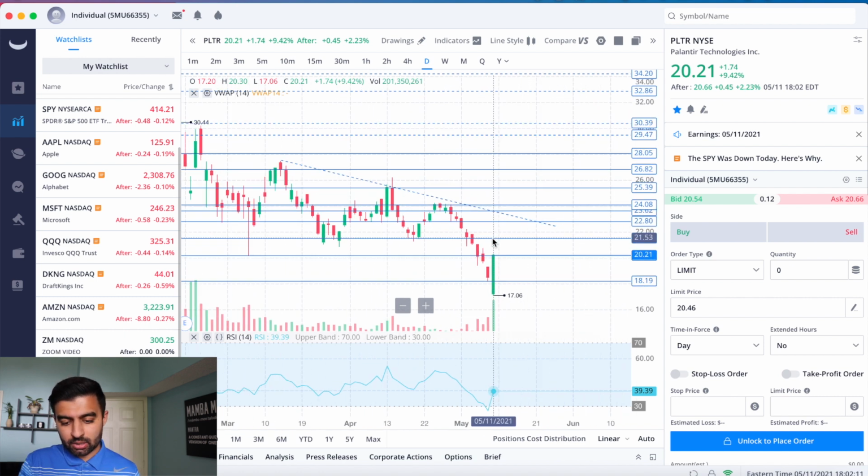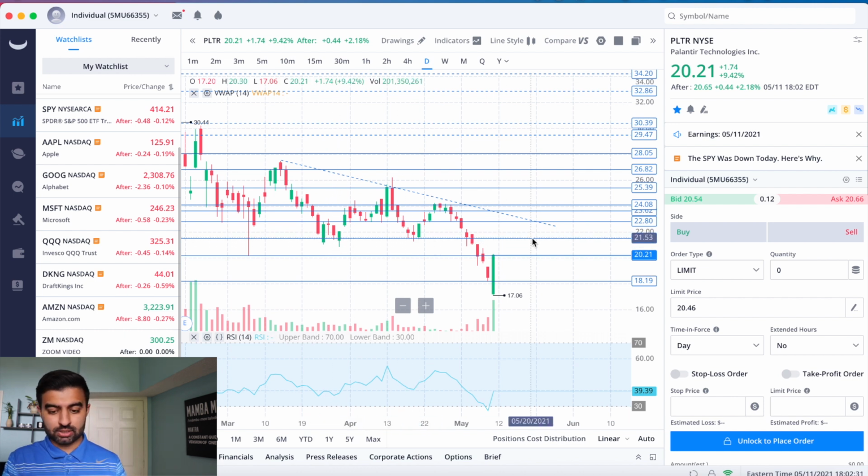But the key thing that I want to focus on, you guys, is this line that I have drawn. As you can see, over the long term, every time it goes back up, it hits a lower high. And so I would like to see a reversal of that trend. I would also like to see a push up past this $21.50. That was a good level of support for us. It's going to be potentially good resistance too.